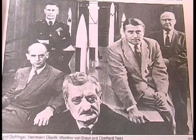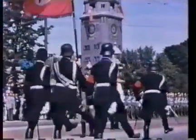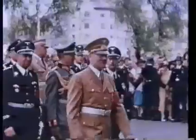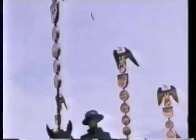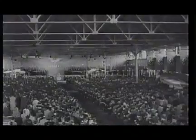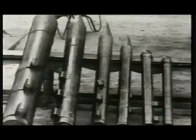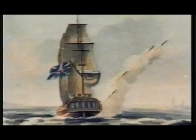But before we look at the motives for lying on such a vast scale, let's look at where some NASA scientists came from. Peenemünde, Nazi Germany. For centuries, warmongering nations had been using primitive rockets as a weapon of war. China, Britain, and of course Hitler's Third Reich all used rockets to terrorize their enemies.